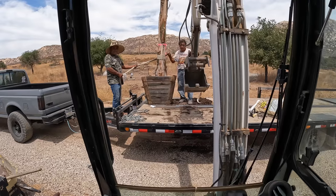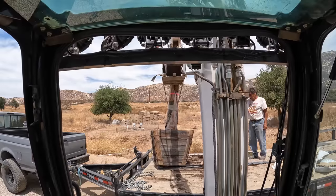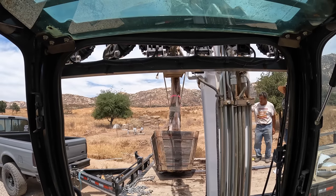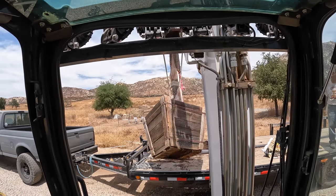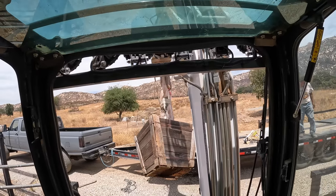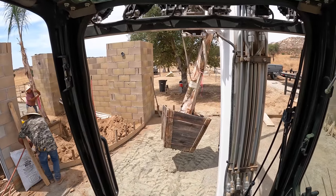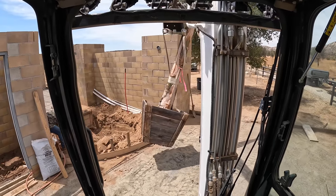We are now grabbing tree number 2, and this booger is significantly heavier than the other ones. We got her, but we barely got her. This booger is heavy. All right, guys, here goes nothing. This one makes me a little bit nervous. Wish I had a little bit better hold on her, but it is what it is.